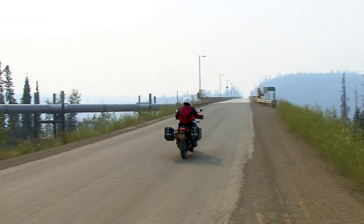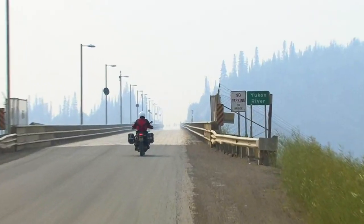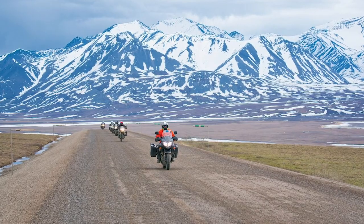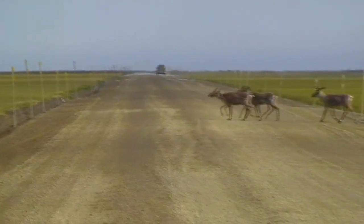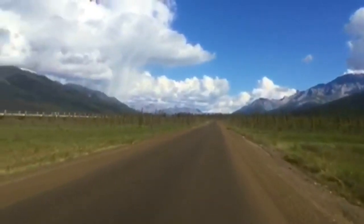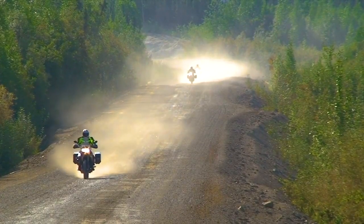You'll cross the Yukon River on a wood plank bridge. It is something to cross that Yukon River and take it in for a second. As you start going further north, you start seeing more and more animals. Many times we come across the caribou migration, and that is epic. Imagine hundreds of caribou running down the road. So you will have seen so much of Alaska, and so much wild Alaska, more than most Alaskans.